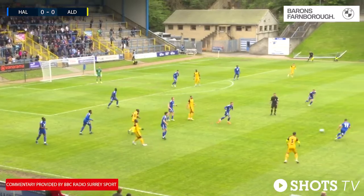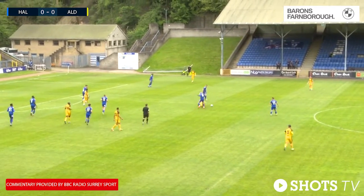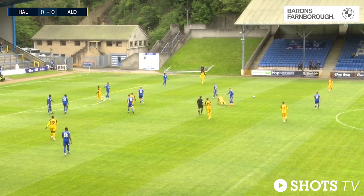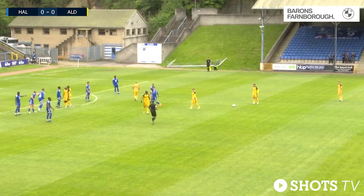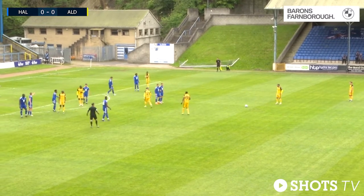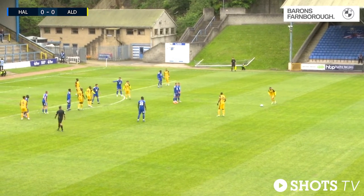Silla. Adjepong inside to Harris. Harris will look just... He's fouled centrally. Halfway inside the Halifax half. Almost halfway inside the Halifax half. Pretty high defensive line, 3 or 4 yards outside the penalty area. I think Kinsella's likely to just try and chip something over the top.